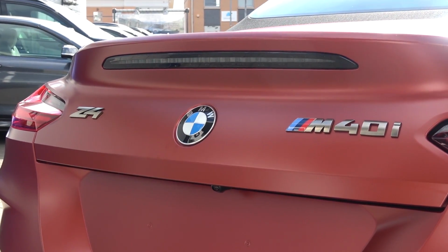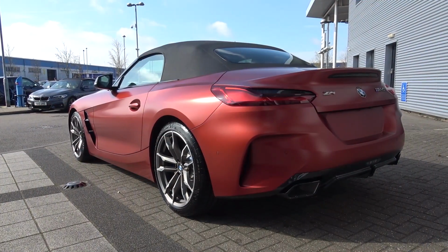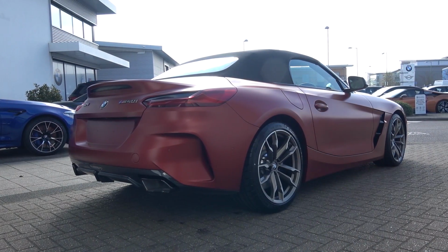On either side of the central BMW logo, there are smaller, more defined model insignia, and under this, but just above the number plate, is the reversing camera. Optional in other models, but standard here. The car also has front and rear parking sensors.